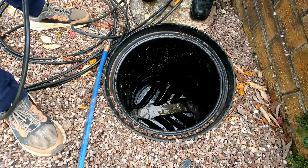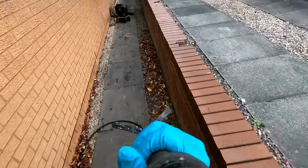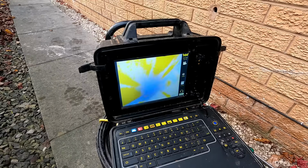Now you've just got a gradient problem down there. We can go and have a look at what comes up on the camera down here. Right, let's have a look. Certainly with it being on an angle, that doesn't help, does it? You've got a slight drop there.